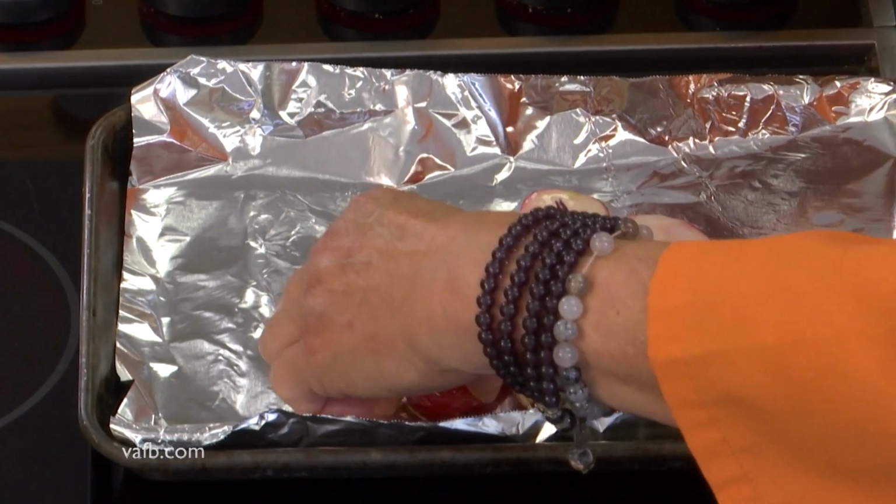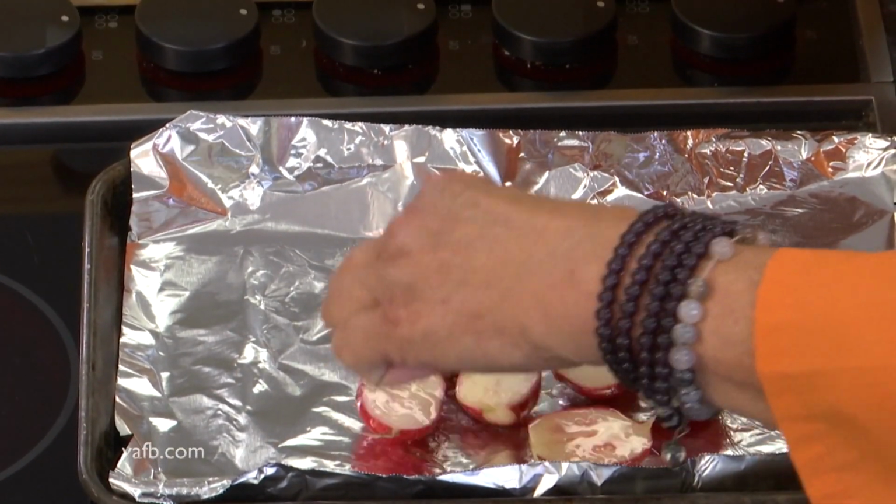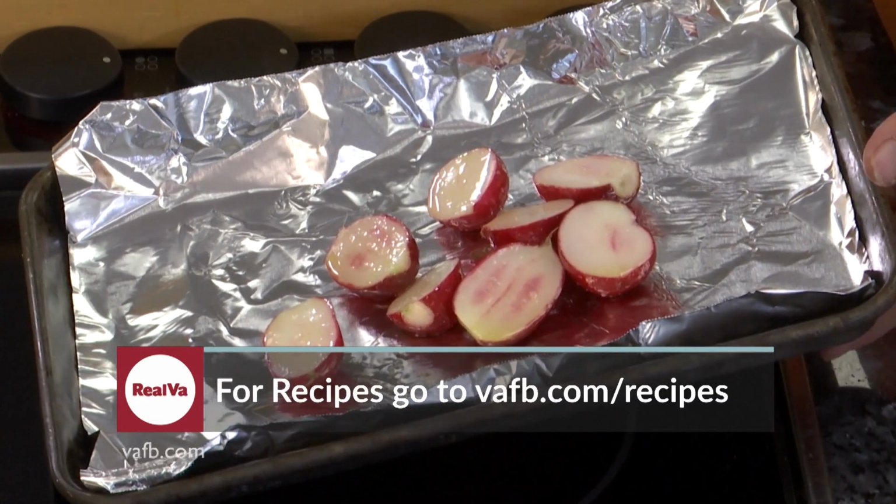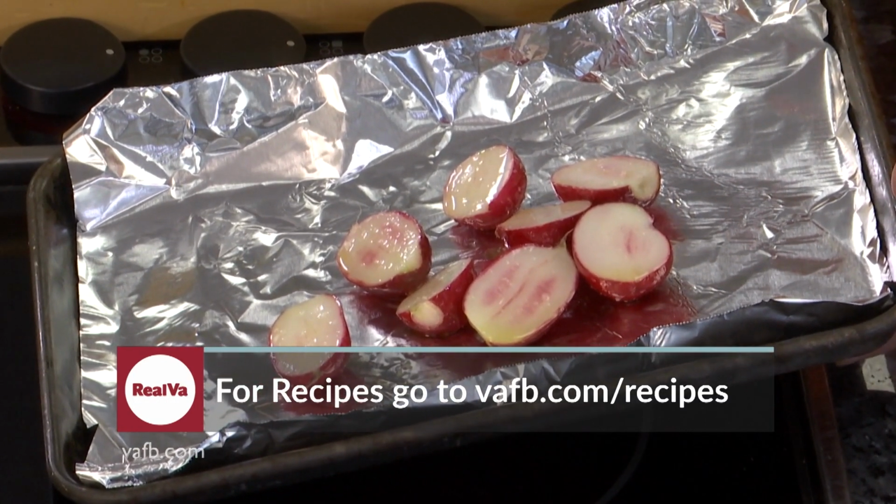I do kind of like to do them skin side down. I feel like, I don't know, they just tend to roast better. You want to put these in about a 400 to a 425 degree oven, depending on your oven, and they probably want to go about 15-20 minutes. I always like to give a range there because I don't know your oven like you do, and you might have a convection setting that would take off less time. So we're going to pop these into the oven for about 15-20 minutes, and we'll be back.